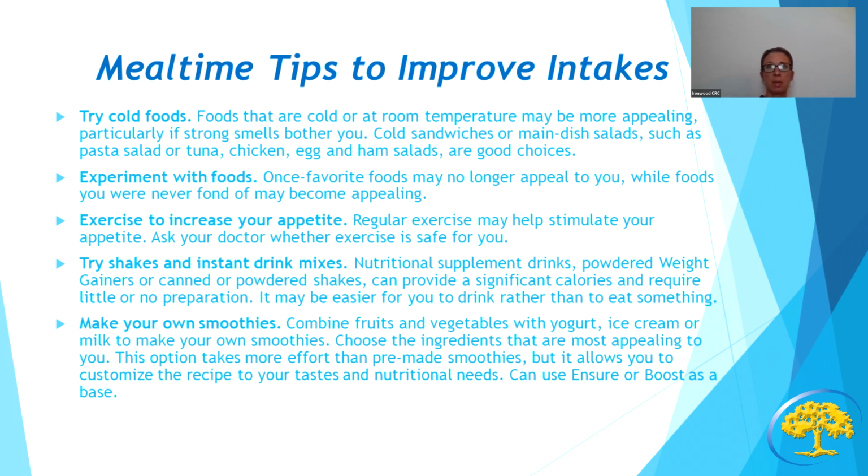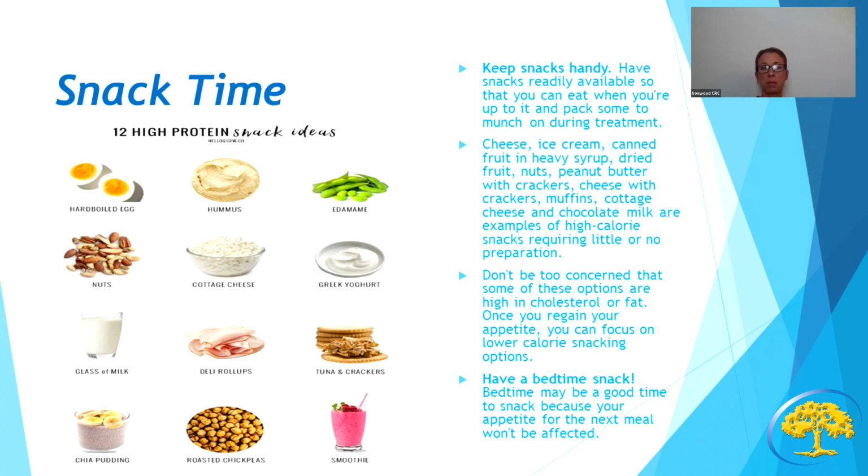A lot of people, especially now with the hot weather coming up, smoothies are great. You can get all your fruits and vegetables in. You can add good calories and protein by using ice cream or full fat dairy products. This is a great way to get a lot of your nutrients in, but also it's customized to what your palate is wanting at the time versus ones that are already pre-made.